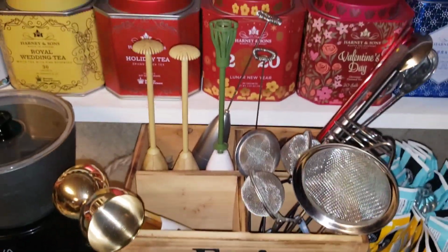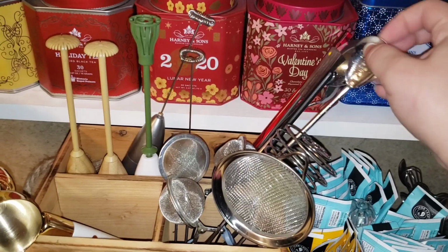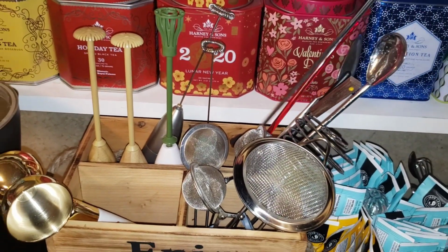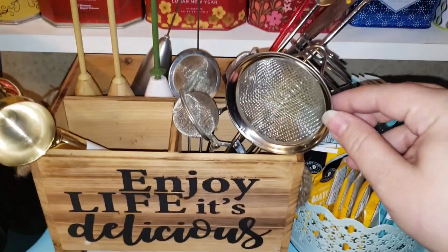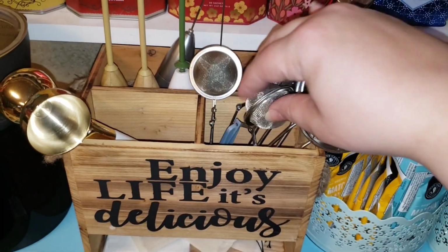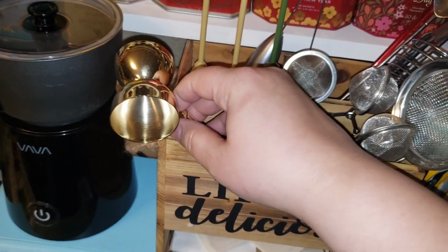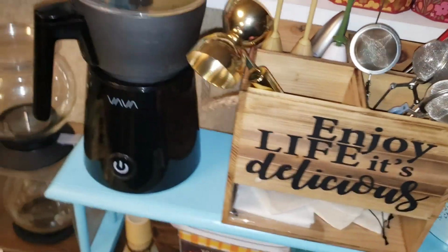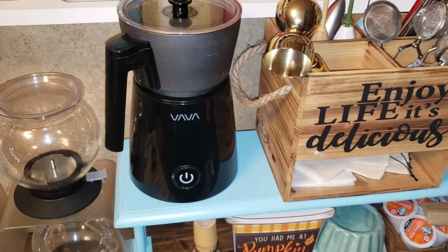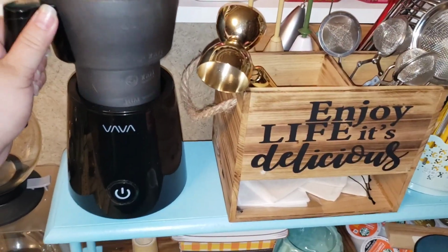Up here are mainly my tools. I've got handheld frothers. I've got large mixing spoons. A lot of these I get from resale shops. Filters. My mom's been finding me these little T-ball strainers and a jigger, which sometimes I use to measure syrups. I've got my tried and true Veva milk frother there. This one's cool because it comes out. I should probably do a video on that one too.